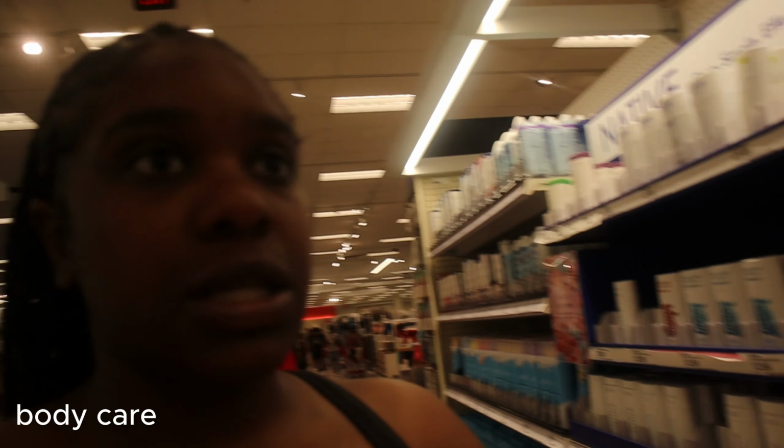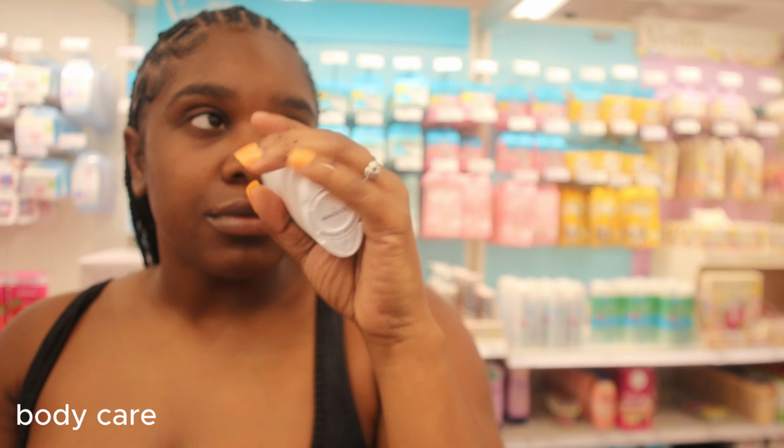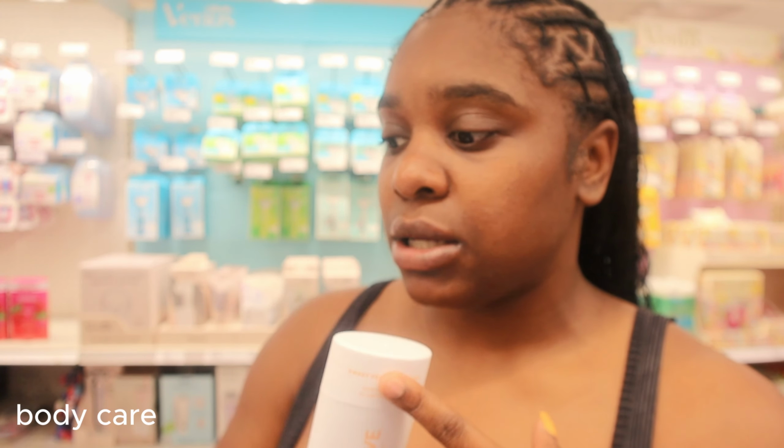This one literally smells like heaven. Like, I cannot tell, heaven, y'all. Oh my God. Smell it, y'all. Don't that smell good? It's so freaking sweet. So I think I'm gonna go with this sweet peach and nectar for my deodorant, and we're gonna keep it rolling.